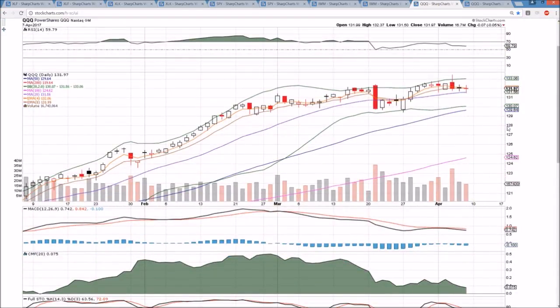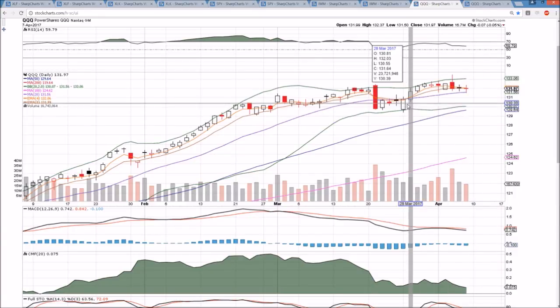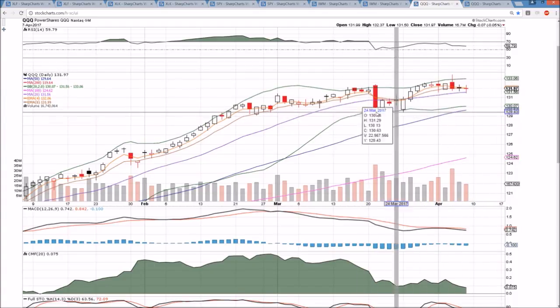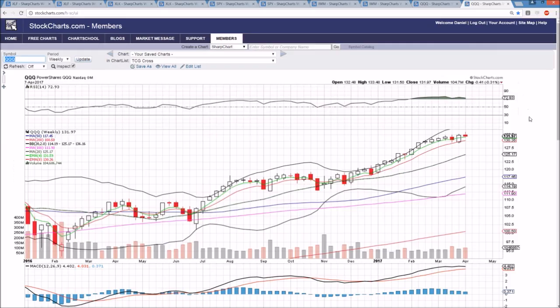QQQ has been the strongest. We hit an all-time high on Wednesday, holding the middle Bollinger Band, some indecision candlesticks on Thursday and Friday, but it would require a break of 129.40 in order to see a lower low and some more significant bearish action. You can see the weekly time frame, just like XLK, QQQ, extremely strong. We have not seen 2 red weeks in a row since the election, holding exponential support.